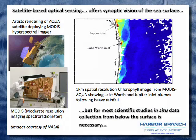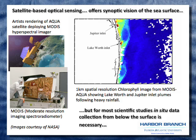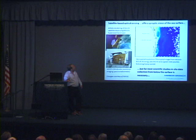And we talked about satellite-based sensing, and I just pulled some data from a very heavy rainfall period a couple of years ago, showing Jupiter Inlet and Lake Worth Inlet. And this type of image is taken from space, and each one of these little squares is about 1 kilometer by 1 kilometer. But you can still sense certain things on the surface as long as they can be detected optically. Or there's some synthetic aperture radar and different types of radio frequency remote sensing systems.